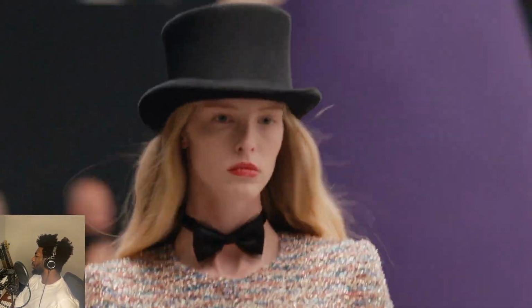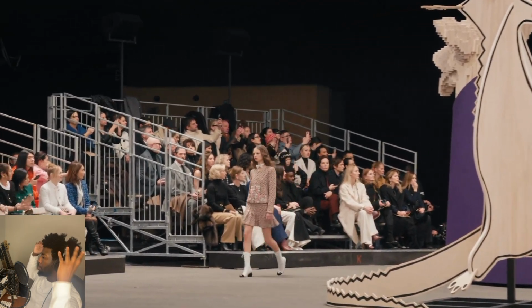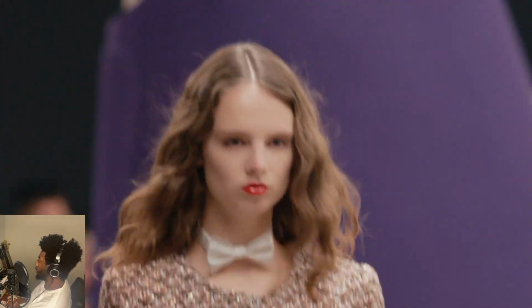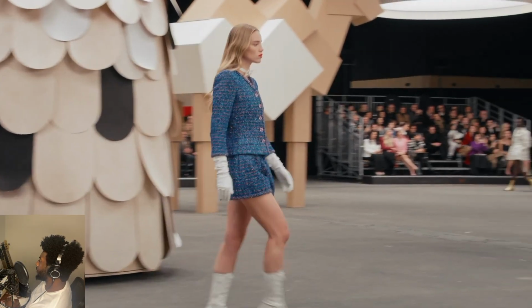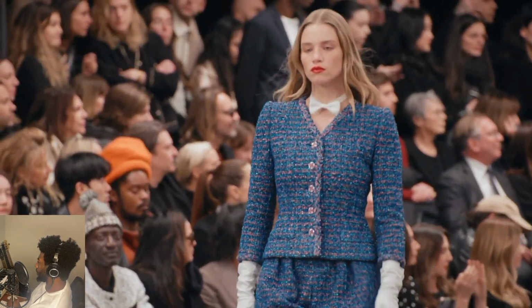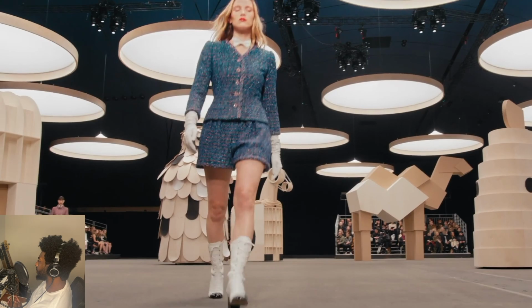Beautiful, beautiful color palette. Now, Chanel likes to keep their accessories, like their headbands, their bows, or their hats here, generally the same color. At most, like black or white iterations of both. Ooh, white gloves here. And white neck bow tie. Love the boots here. That's very cute.